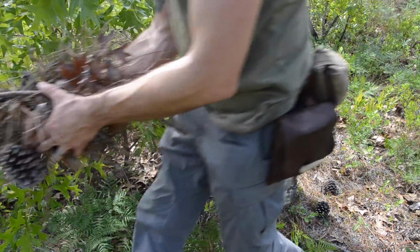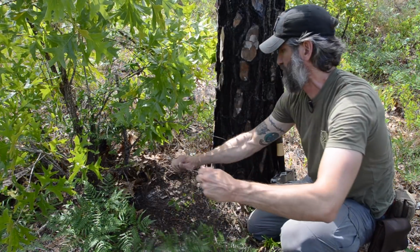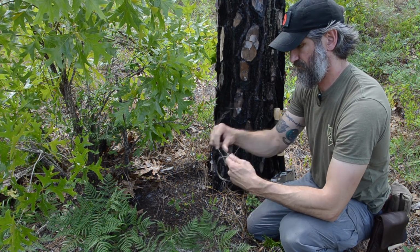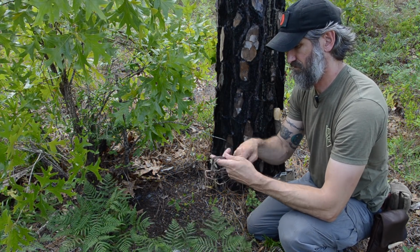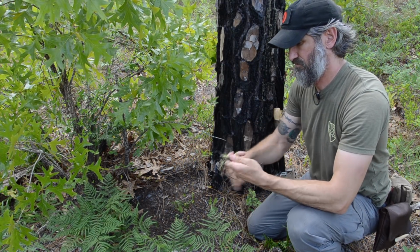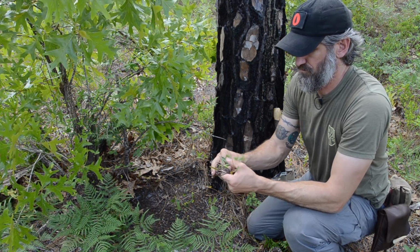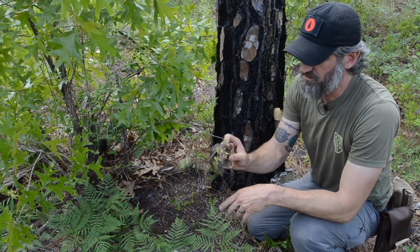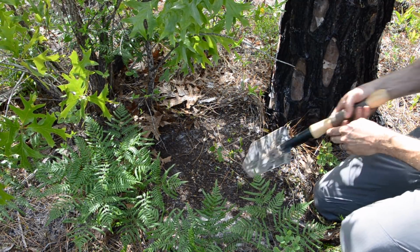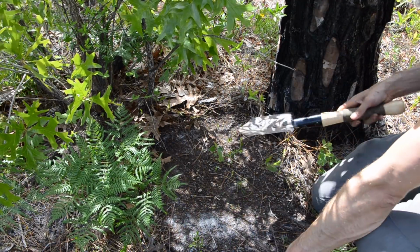Put that on the poncho. Cordage right there. Save that for later. Now with my shovel, I'm going to take off this top layer. And what I'm going to do when I dig this is, hopefully this isn't in the way, but I want to preserve that. These are going to have to go.